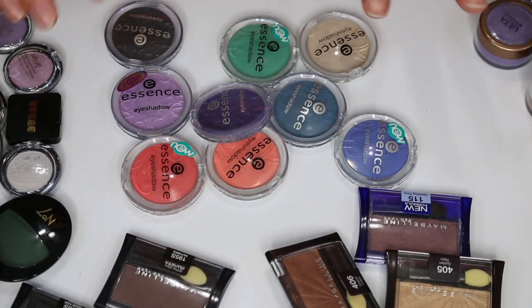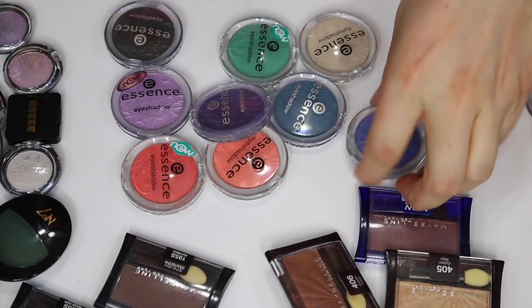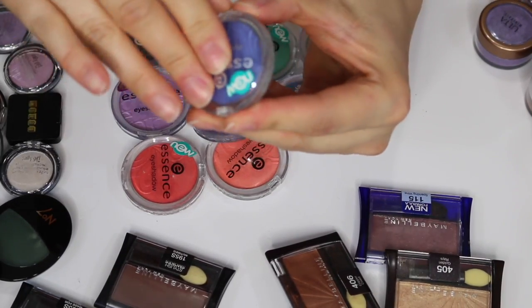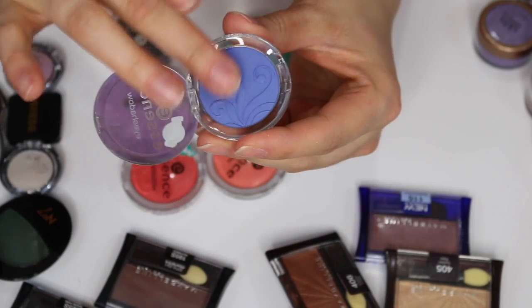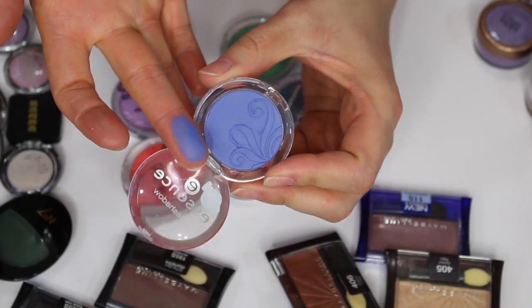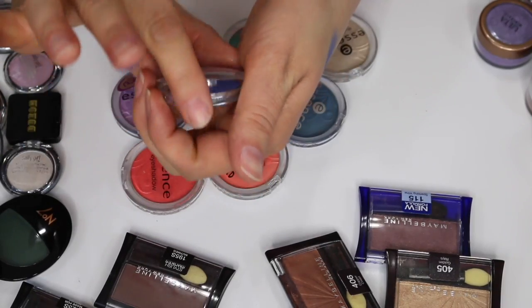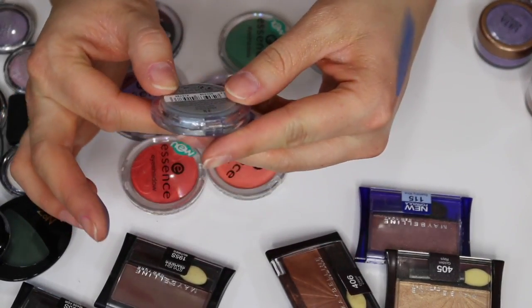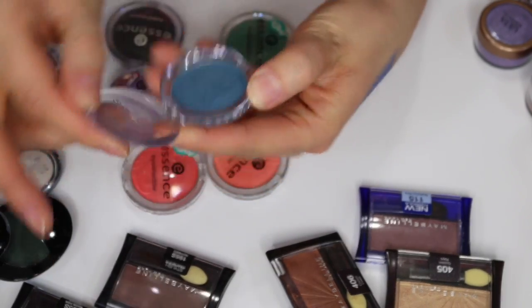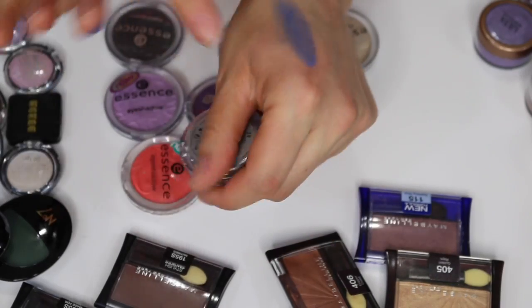I have these Essence eyeshadows here that I do really like some of them, but I just feel like I need to get rid of a lot of shadows. So this one is called Blue Mission. It's really soft. It's a really pretty blue. I actually don't have anything quite like this, I don't think, in my collection, but I'm going to pass it along. This one is called Freestyle, and these are like $1.99 or something. They're so affordable.